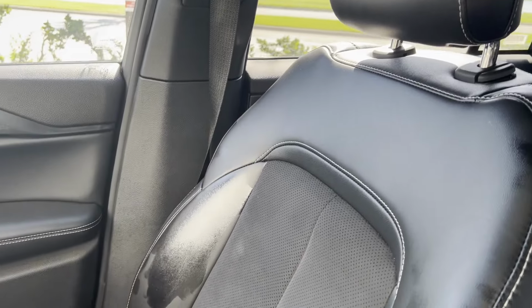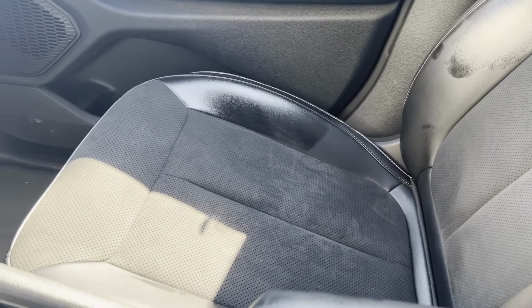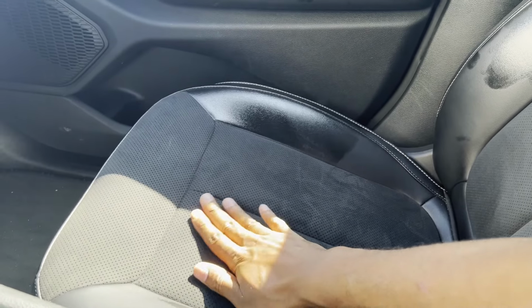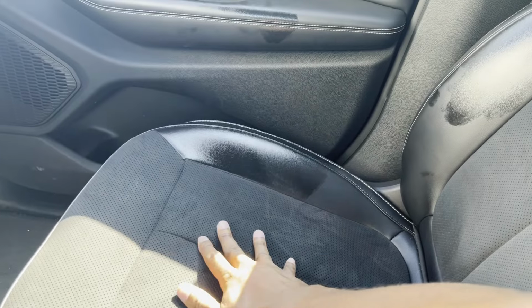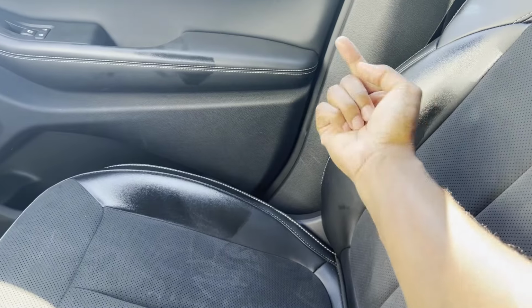Coming to the front seats and the rear seats as well, we are gonna have this leather mixed with an Alcantara kind of feel, which is pretty sporty, and I feel like it's really nice. And I think if you live in a warmer area, this will definitely heat you up. In Texas, it is probably not the best. As you can see, oils and grease will definitely stay on the seat.